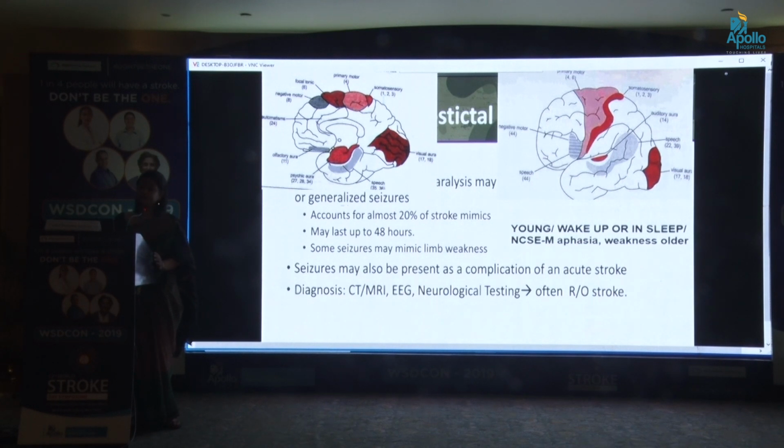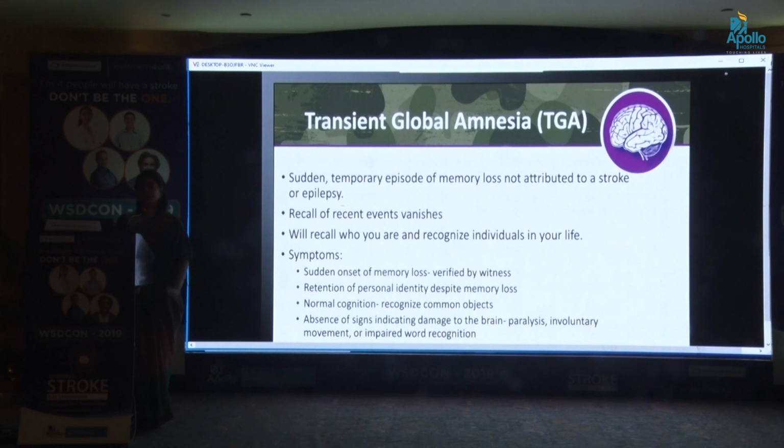And of course, it is a fact that many a time a stroke can manifest with seizures. So the first manifestation of the stroke could be a seizure. Very commonly, it is thought that embolic strokes will present with seizures, so also hemorrhagic strokes, so also cerebral venous thrombosis. So these are overlaps where you could mistake a seizure for a stroke.